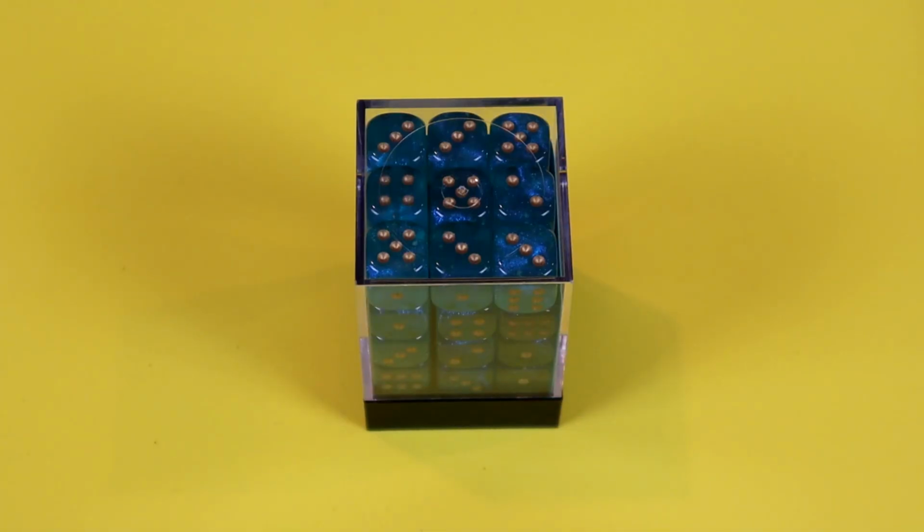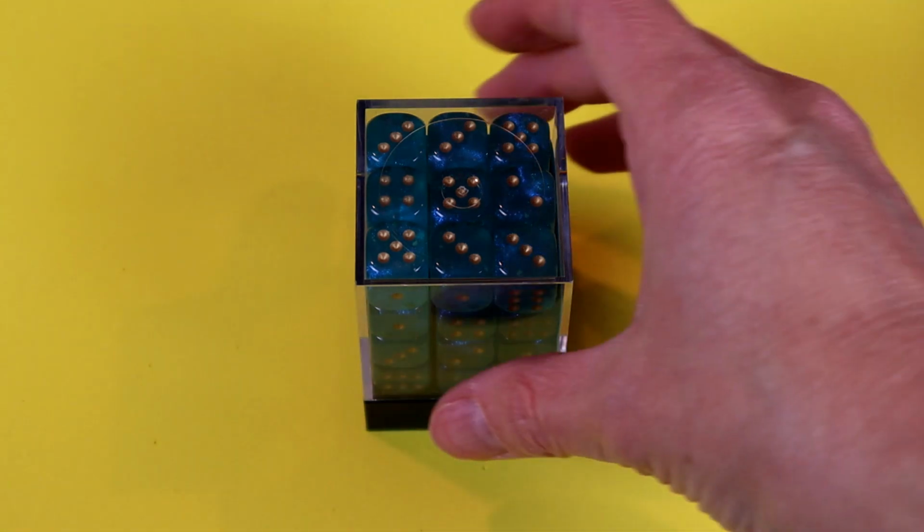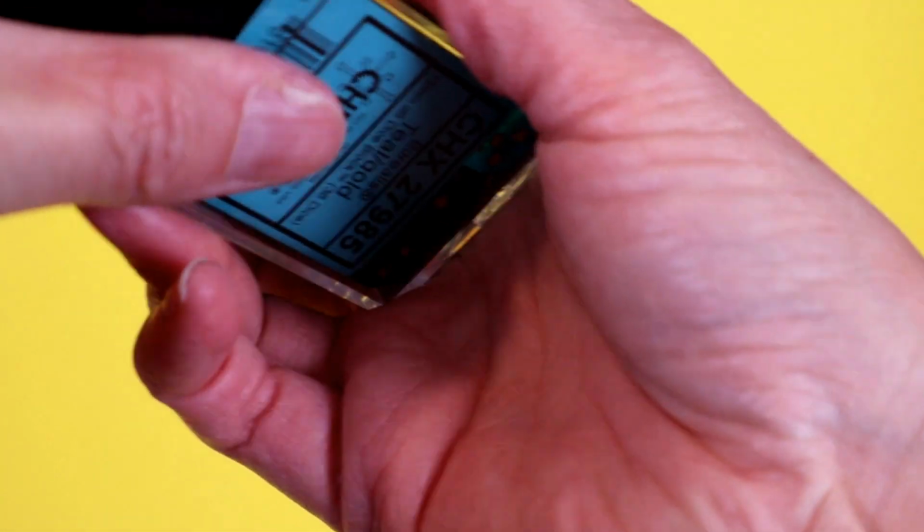So one of the first things I was looking for was a set of D6s. Now, I know I can find them anywhere, but these dice popped up and I was like, this is perfect. So they're just Chessex, but I got these, and there are 36 in here. They are teal dice with gold pips.